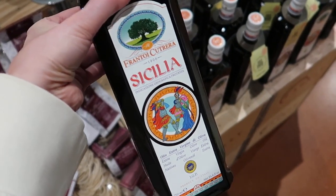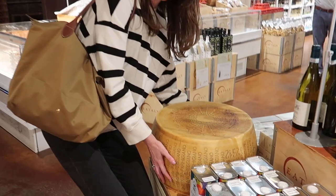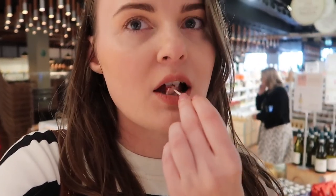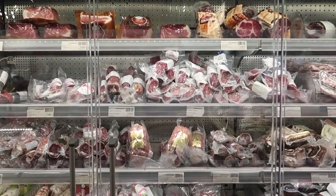Love the packaging of this oil. This is just the right size for me. Let's try salame crudo. If I'm ever hungry around Liverpool station, I know now where to come. Oh my god, look at the amount of salami here. This is insane.